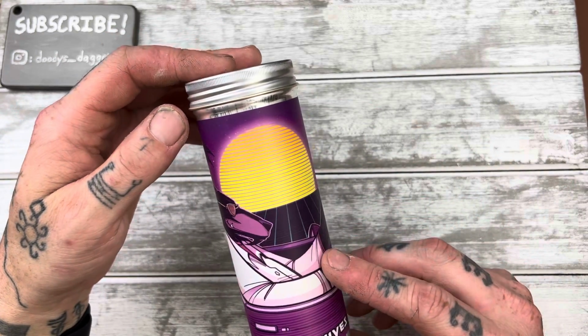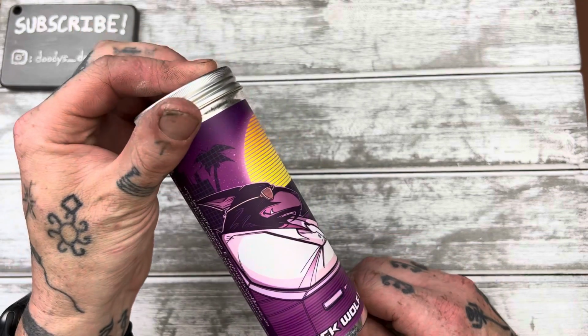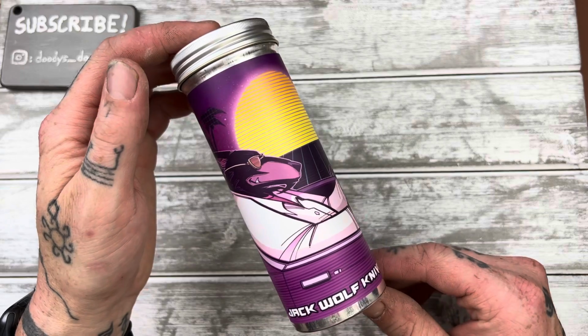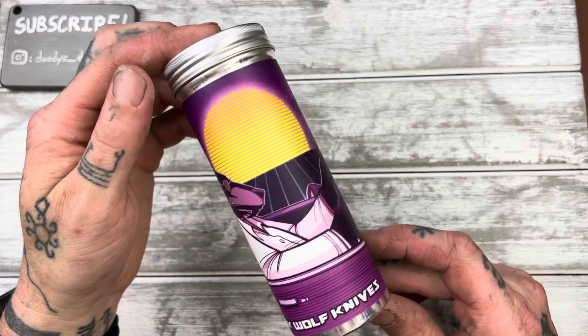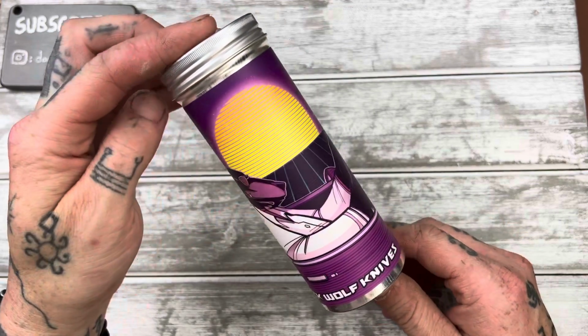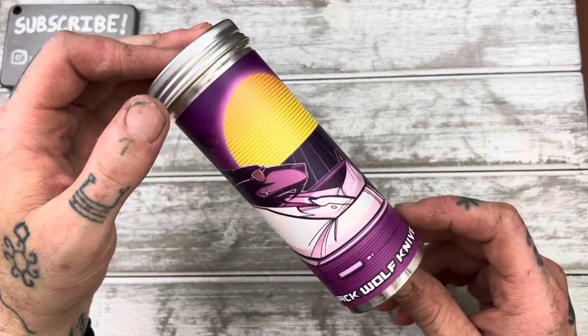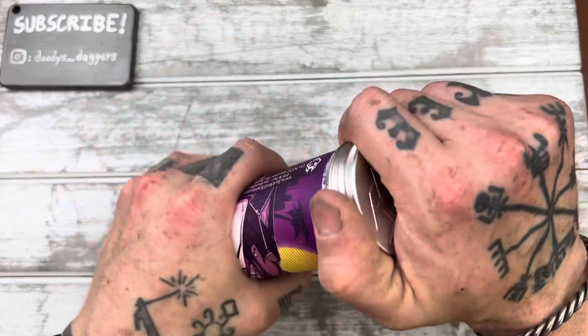So it looks like we got a wolf driving in a convertible. Wind's blowing his ears back. He's smiling. Got a little toothy smile there. The background kind of looks like a Tron kind of background almost, like the grid pattern. Let's open this up.